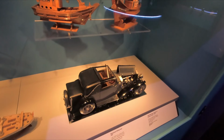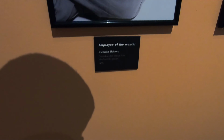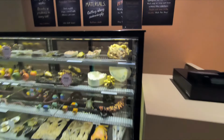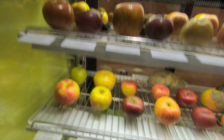Employee of the month, 1956. Made over 500 models of fruit and vegetables, best used in 24 years. Wow. Carefully handled infectious animal parts and created non-infectious models of them. All these are model makers. Wedding cake. And all the models. Today's special. Snakes. These models. Rats. Very interesting. What are the octopus?